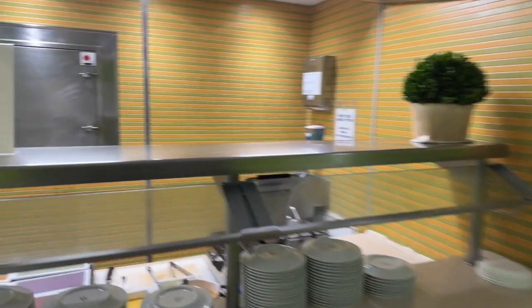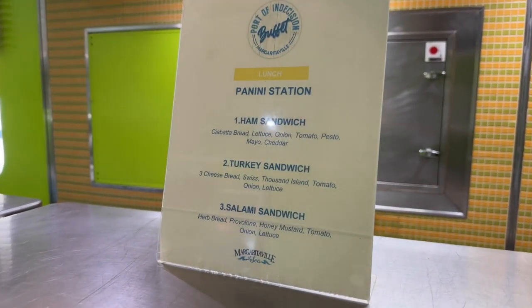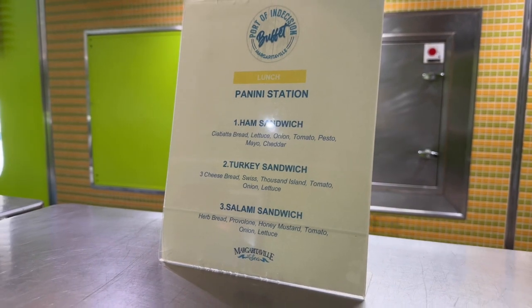That's that stand that was just right over there, just kind of outside of the buffet? That's right. Wow, yeah, that's a great tip. Be sure to remember that for when you're on board Margaritaville at Sea Paradise and you're hungry.